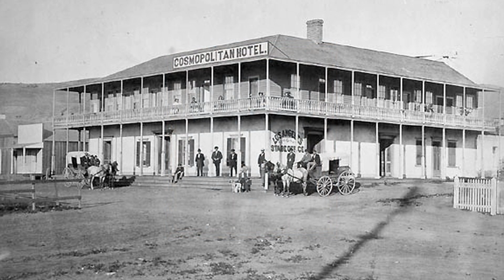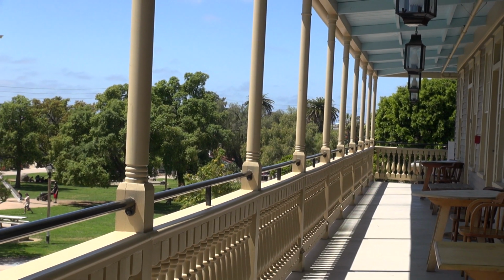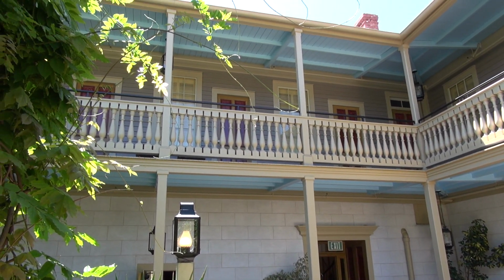It was a grand mansion, one like never before in these parts, and it became the social center of town. So I think one of the reasons that the Cosmopolitan is so important is, as I mentioned earlier, it reflects the history of Old Town. I like to say that it's a cultural mosaic. The lower level is a Mexican adobe structure. The upper level is an American wood frame structure. But people of many diverse cultures lived here, worked here, partied here, all sorts of stuff. So it's a cultural mosaic. It's the icon of all of old San Diego.